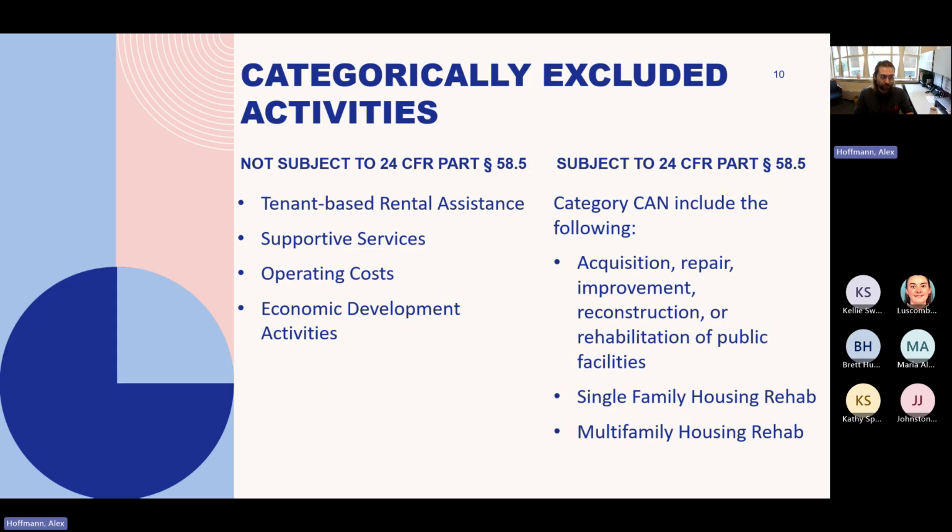Under the not subject to, you can see some things that it's clear why they're not subject to this statute that defines environmental compliance. They're things that, again, don't really move dirt. They don't build anything up, tear anything down, involve any sort of construction, rehabilitation, et cetera. So those would be like tenant-based rental assistance, supportive services, operating costs, and economic development activities.